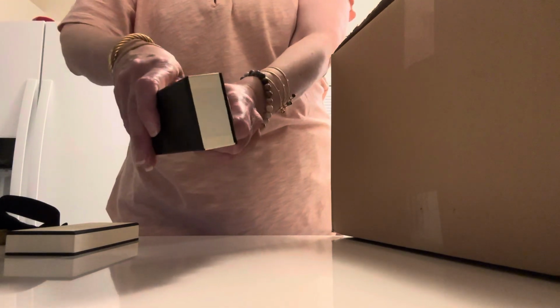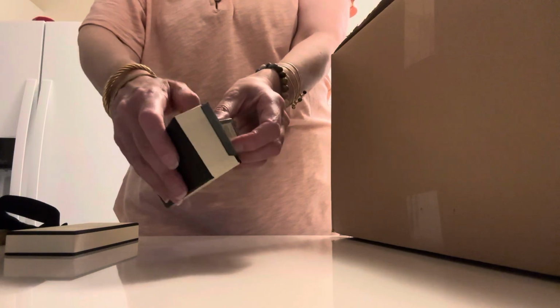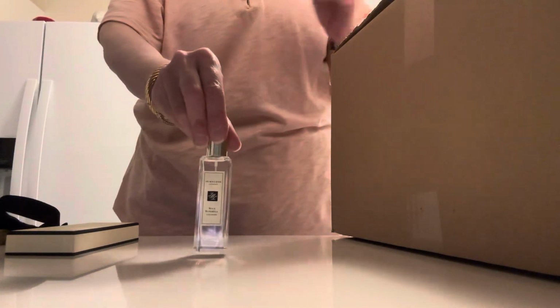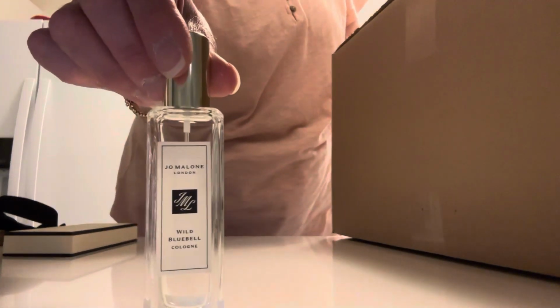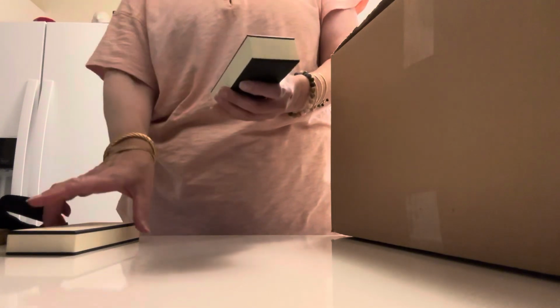I like using different scents every day. It just depends on what I'm in the mood for. I do like several other Jo Malone scents. I love Pomegranate Noir, and I love Grapefruit, and just a few others. And this is just one that I really, really like. So there we go. So that I got, unfortunately not on sale, but I figured as long as I was ordering from Nordstrom, I would get this.